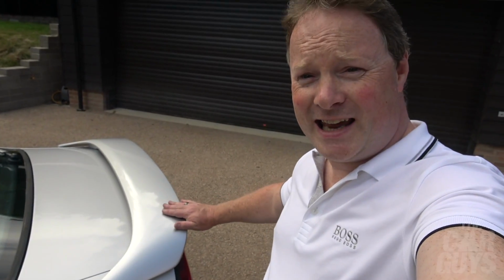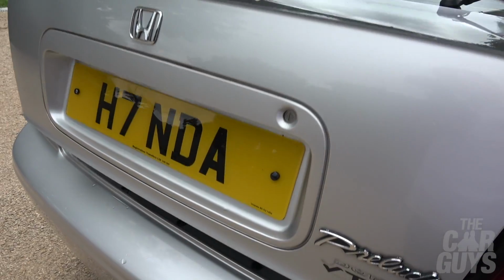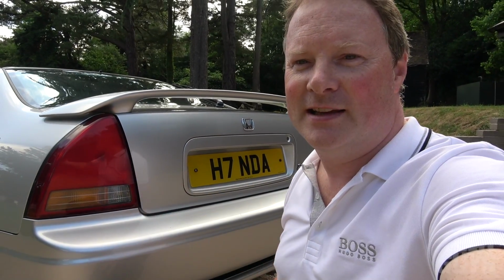Cheeky little spoiler here on the back just to help downforce. No, it doesn't, let's face it, it's just here for show, isn't it? In what way could this ever possibly increase downforce on a Honda Prelude? Perhaps the only slightly naff detail on the Honda Prelude is these big rear lights, these big hamburgers shoved right on the back. Otherwise it's quite a nice profile.